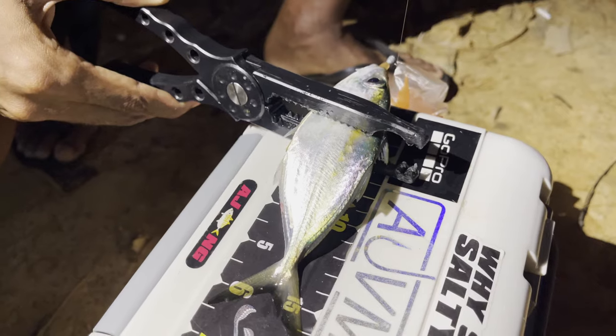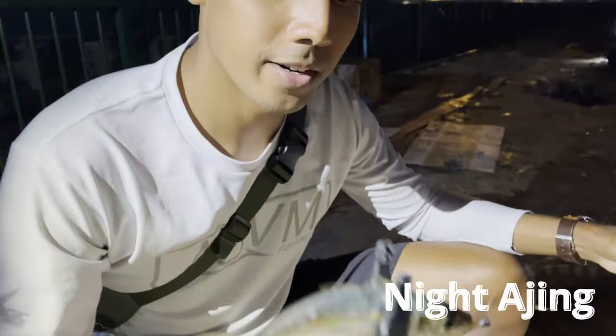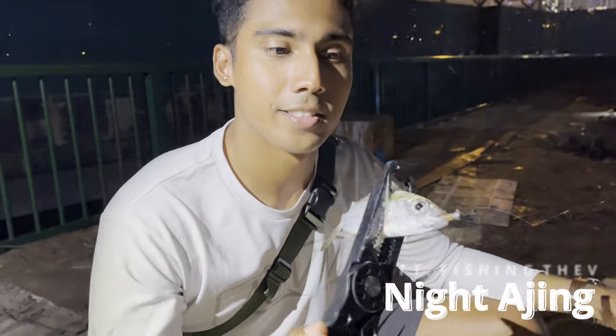15, top left, 15 cm. Right? Two fighters.